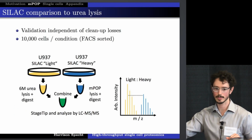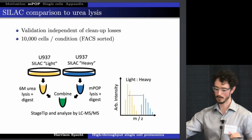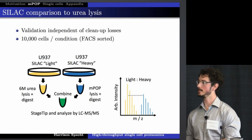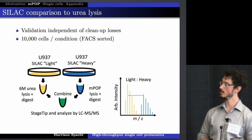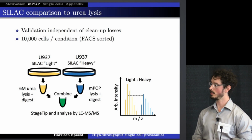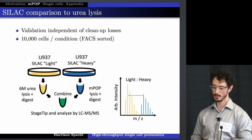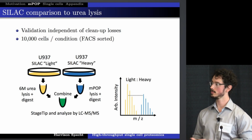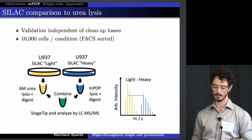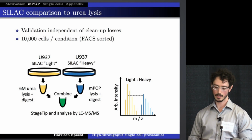But it's not something that's used in proteomics, obviously. Is it going to be any good for us? So the question we had to answer is, how does it compare to methods that are well validated by time for protein extraction and processing? So we chose one such protocol that's been used around the world many, many times, namely processing samples by 6 molar urea, lysing and digesting using that protocol.